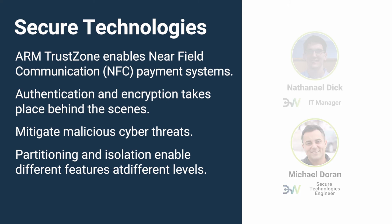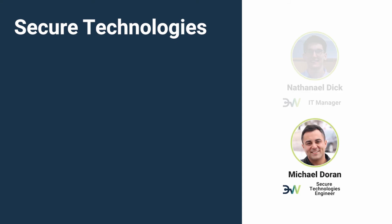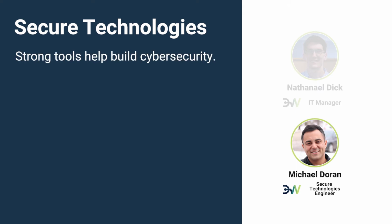with these hardware peripherals. So when a client comes and says, hey, we need this service, how do you build that security aspect right at the start in your design? So we use very strong tools in order to really embrace that cybersecurity story. If you build a house on sand, that's not a really good foundation.